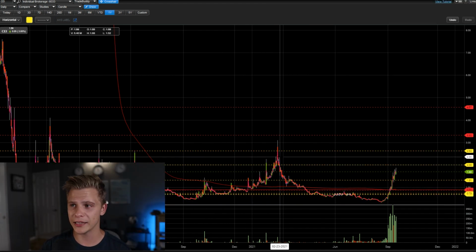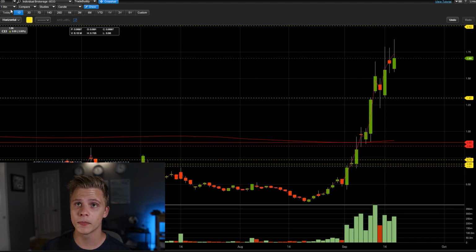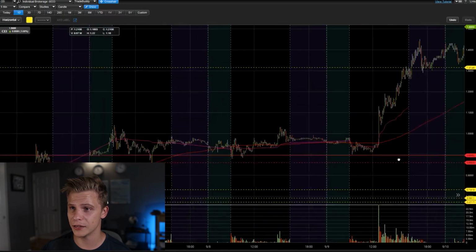Ultimately, it sells off back down because they are a dilution machine. They have lots of offerings, they do lots of reverse splits, but there are these opportunities where, when the chart sets up correctly, it can go on these monstrous squeezes. So I didn't want to play it until we could see that there was a significant breakout on the big picture. And like I said, that was when it was able to cross over and it had this significant breakout.